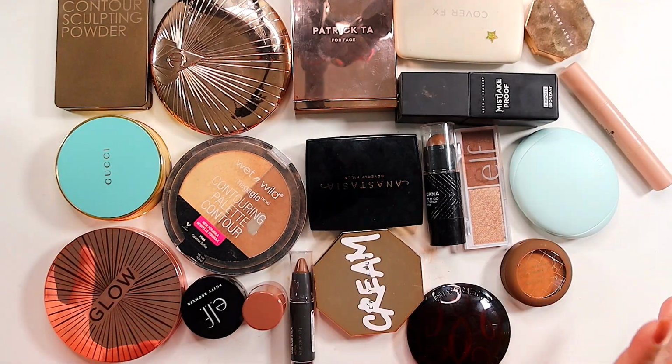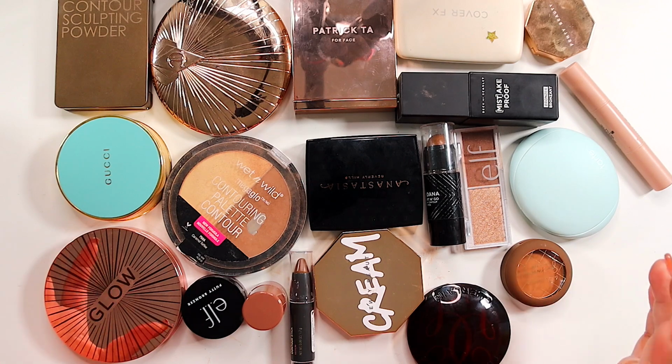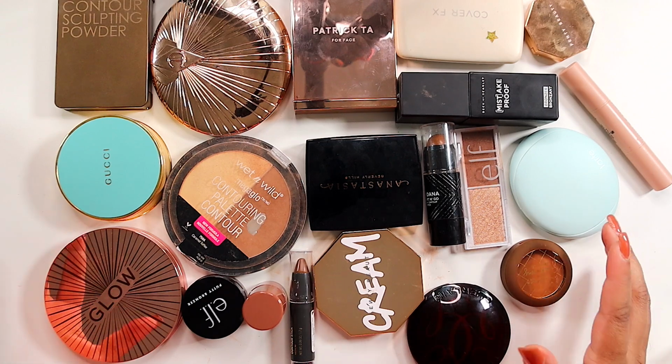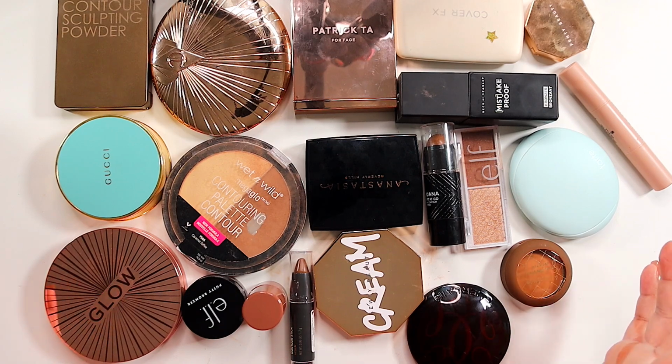Okay, you guys. I think this is the absolute worst that I've done in all of these declutters, okay? So we started with 41 bronzers. I have 20 in front of me, which means I am keeping 21. I think as the months go on, I'm probably gonna get rid of a few more, but I just wasn't ready to do that today.